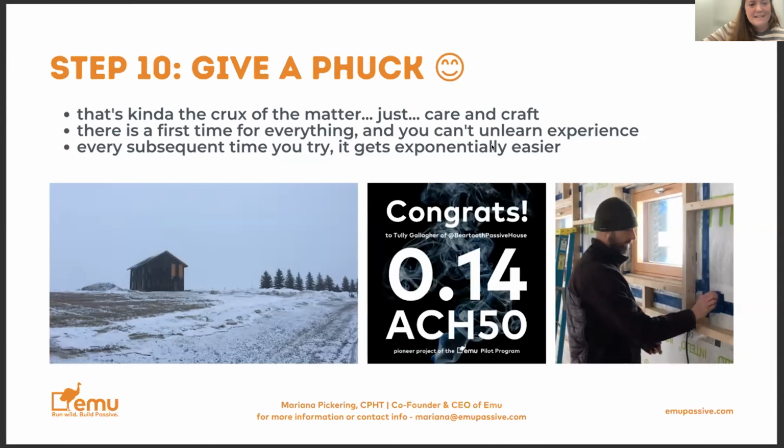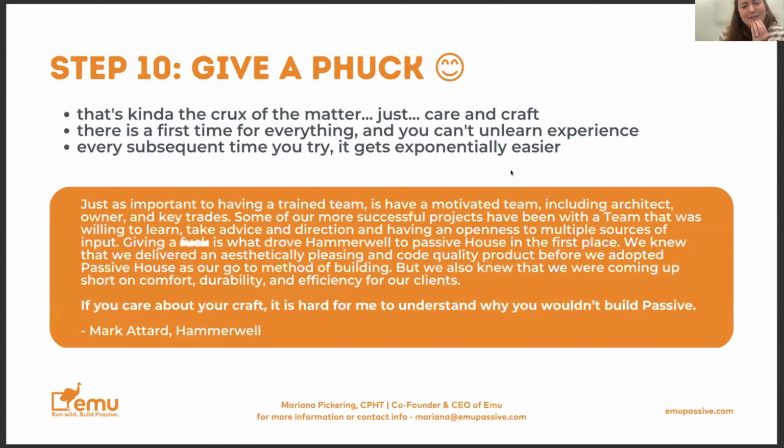And to end, I'm just going to end with this lovely little quote again from Mark. He says, "Just as important to having a trained team is having a motivated team, including architect, owner, and key trades. Some of our more successful projects have been with a team that was willing to learn, take advice and direction." There's that confidence-humility thing, right? Having an openness to multiple sources of input. Giving a beep is what drove Hammerwell to Passive House in the first place.